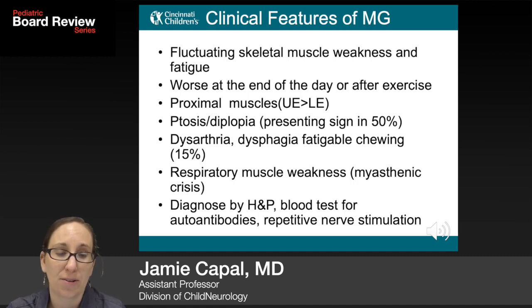You diagnose it by clinical history. You can do a blood test for the antibodies. You can also do repetitive nerve stimulation.